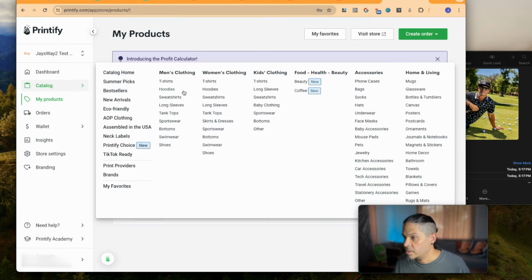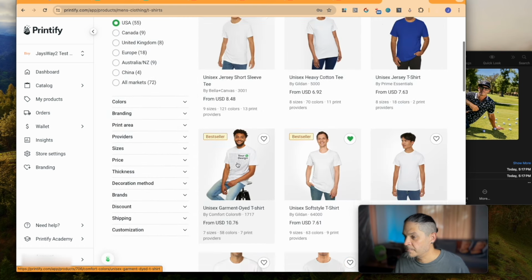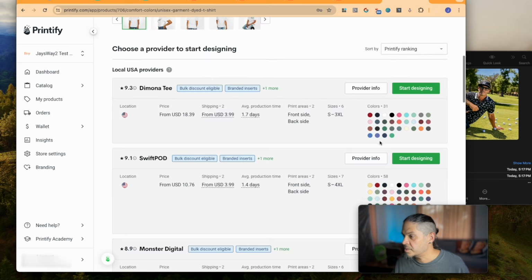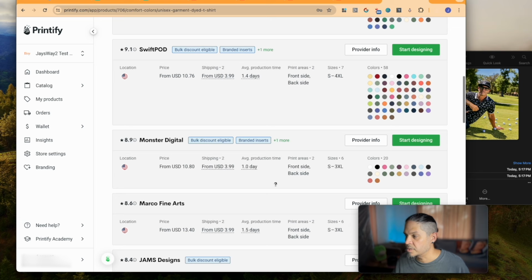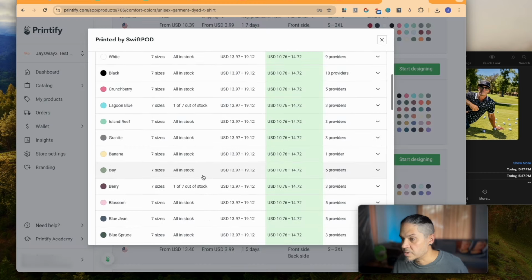And over to Printify here, as usual, I'm going to show you guys the shirt that I think you should be using here. And it is the Comfort Colors garment dyed t-shirt. This thing is awesome. SwiftPod and Monster have less than 2-day turnaround. Monster Digital right now killing it with a day turnaround. And SwiftPod has some amazing colors here. The pepper is super hot. Granite's good too, but I like the pepper.